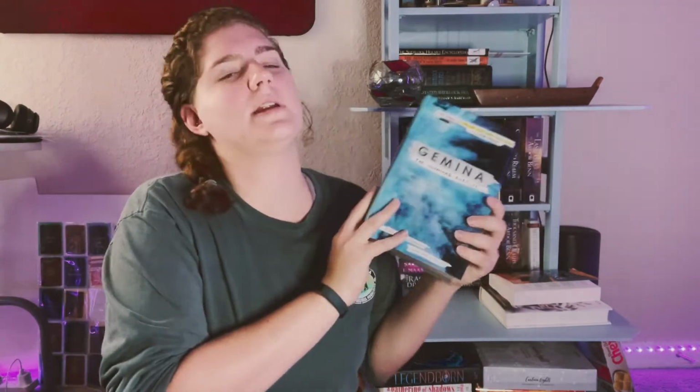And then I bought Gemina because it was the only one in this series in the Illuminae Chronicles that I didn't own yet. I owned book 1 and book 3 for some reason. I did own the audiobook for all 3 of them, but I'm going to be doing some buddy reads of these coming up shortly, so I wanted to have the official hardback to go with it.